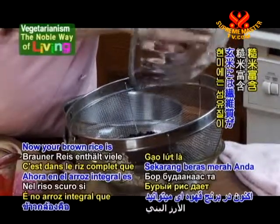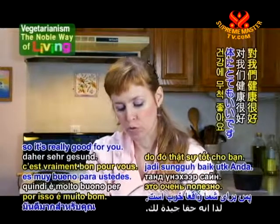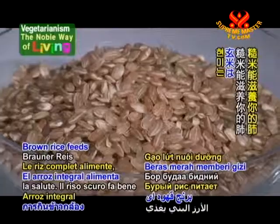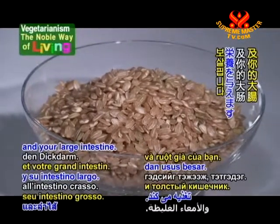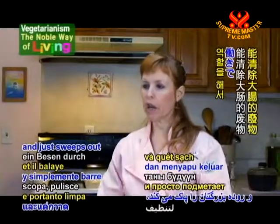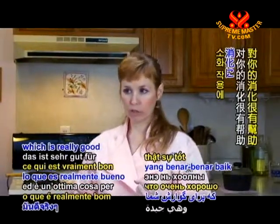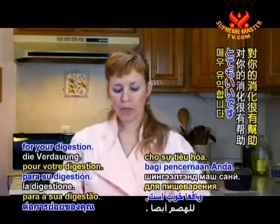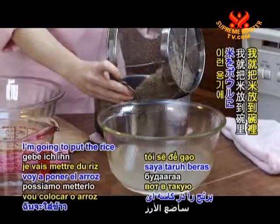Now your brown rice is where you find your fiber. It's very high in fiber, so it's really good for you. Brown rice feeds and nurtures your lungs and your large intestines. It acts like a broom and just sweeps out your large intestines, which is really good for your digestion. Once you've washed the rice, then I'm going to put the rice in a bowl like this.